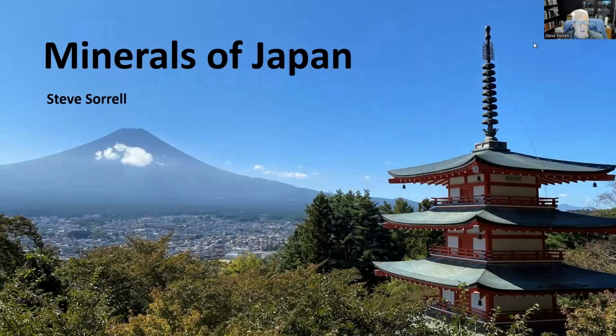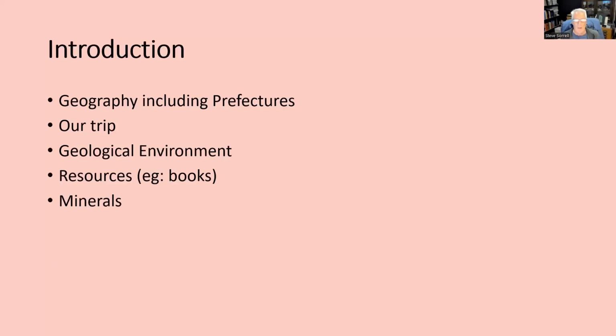You should have the first slide. It's there. Yeah, good, fine. So a picture of Mount Fujisan, with the pagoda on the side there. All right. So, oh yes, there we go. The mouse wasn't working, so I'll have to use the keyboard. That's okay. I might just move that away.